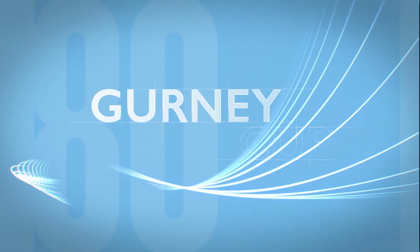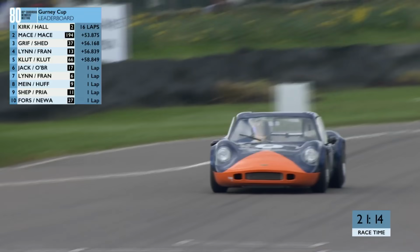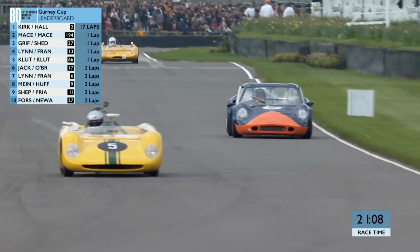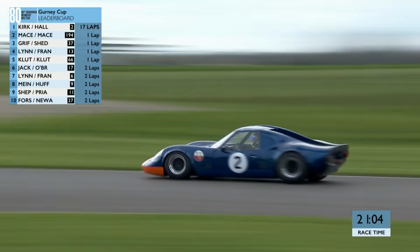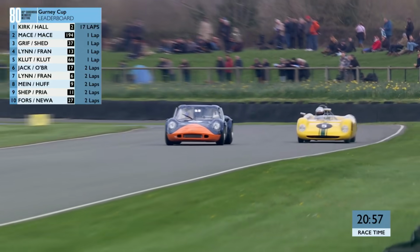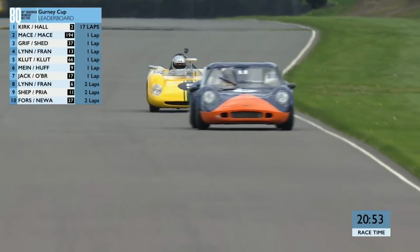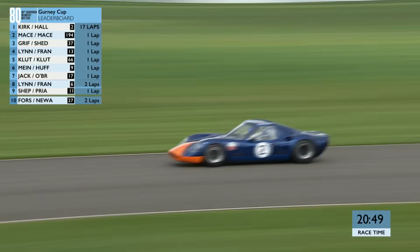So absolute nightmare there. He managed to keep it going because he has crossed the line, but did lose about 25 seconds from that spin. So that would have dropped them a little bit further down the order, but it definitely was lighting up the timing screens. The Cuccotti car is still lapping at a fairly consistent pace, actually 2 seconds quicker than Gordon Shedden on that last lap. So seems to be dealing with the traffic pretty well.